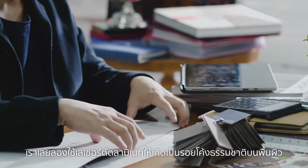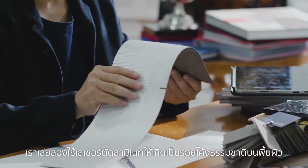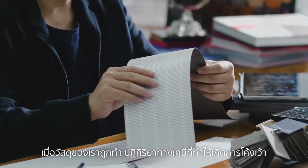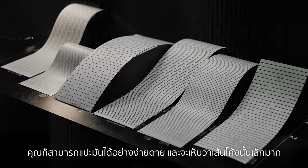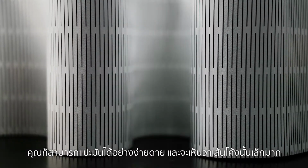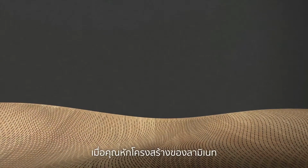And we explored laser cutting on laminate to make it curvy so that it falls naturally on the surface. If our substrate is curved, it can apply easily, and you can see that the curvature is very small when we can break the structure of laminate.